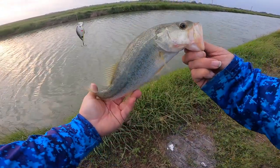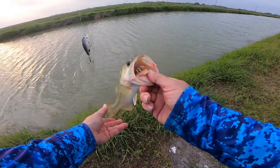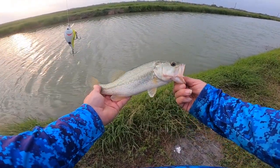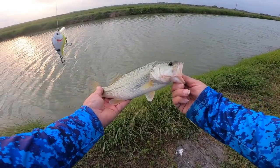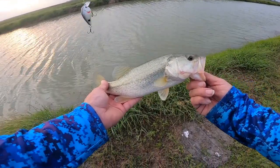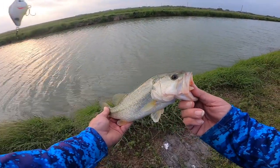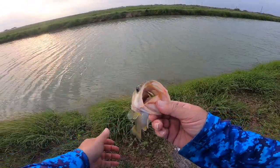It's a nice little bass right there. Oh yeah. Nice one. Look at that baby. There you go, man. Huh? Watch out for ants. Yeah, I know, man. I got hooked up with ants a while ago, and I stepped on one and I was like, what the heck? That's a nice little bass, all right.